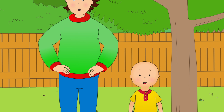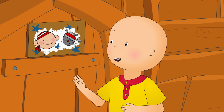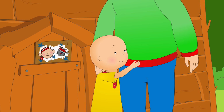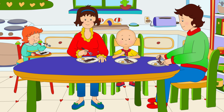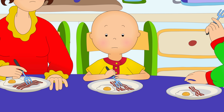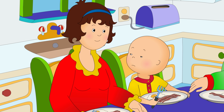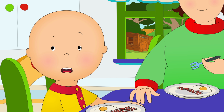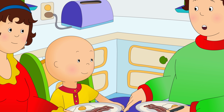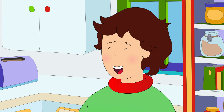That was great teamwork, Caillou. Fort Caillou! I love it! Thank you, Daddy! What is it, Caillou? Mommy, can I sleep in the fort tonight? Oh, not alone. But maybe Daddy will camp out with you. Oh, can we, please? Okay, Caillou.